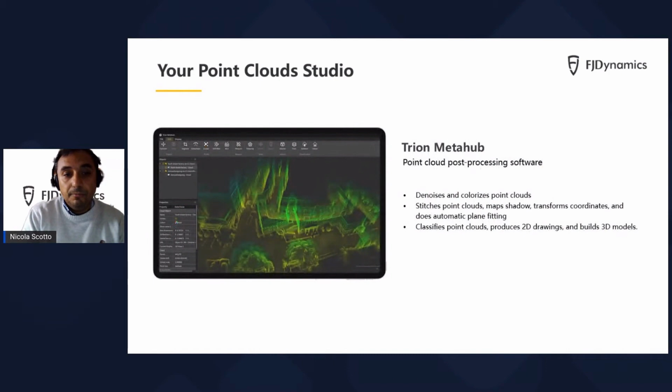Next slide, please. On the other hand, we have also Trion MetaHub, which is our point cloud post-processing software, which enables, first of all, to colorize the point cloud with imagery, to introduce coordinates and classify the point cloud. Thanks to MetaHub, you can extract out of the point cloud the classical topographic outputs like area measurement, volume measurement, angle measurement. So it's really a cutting-edge software attached to our hardware solution. Next slide, please.